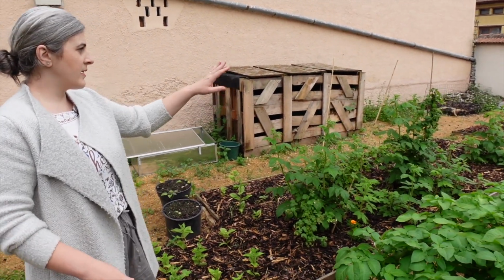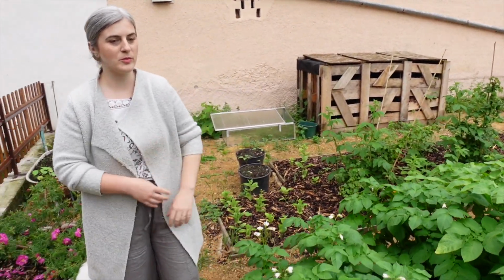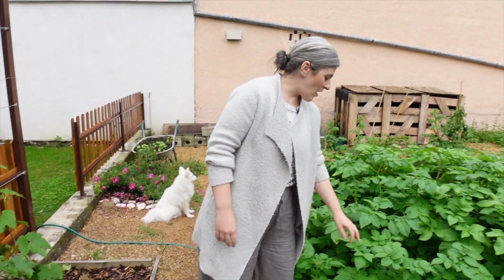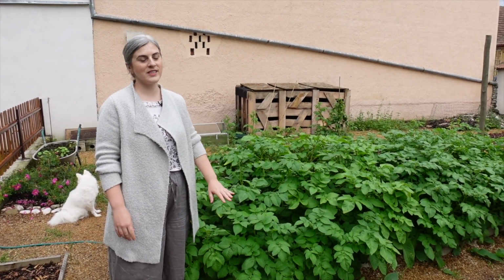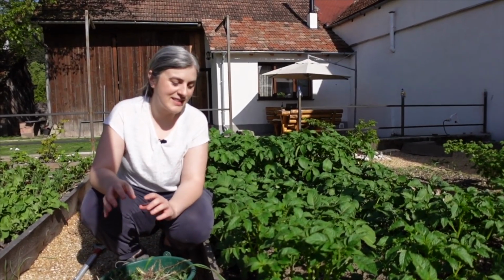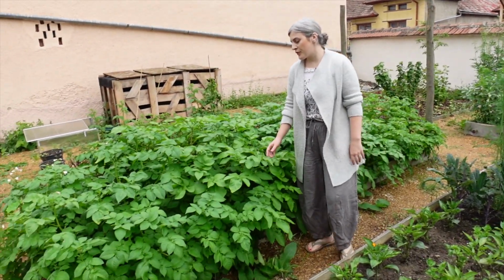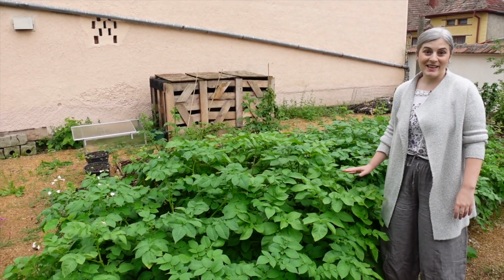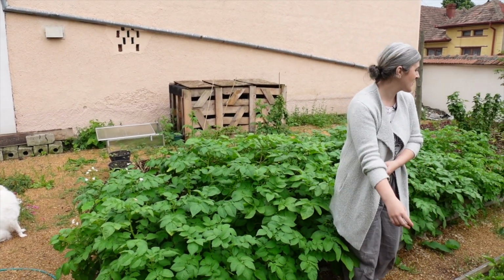We're gonna come back to the berry section later, so we're just gonna start with the vegetables. I don't know if you remember, I had a video on weeding last month, and the potatoes were so small and they just doubled in size. They're almost ready for harvest. I'm gonna give them another couple of weeks or so, because these are first early and second early potatoes. So we haven't eaten any yet, but when we do, we'll let you know, because they're usually delicious.